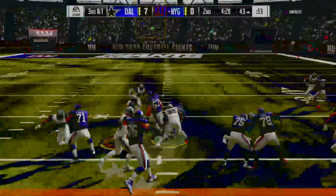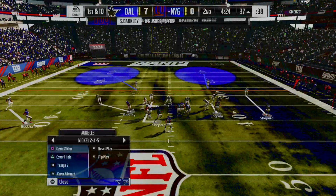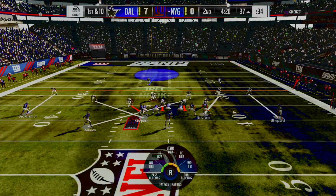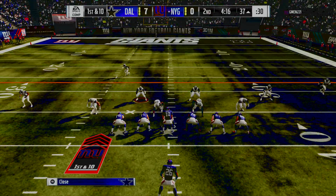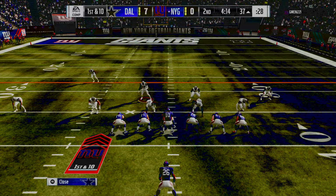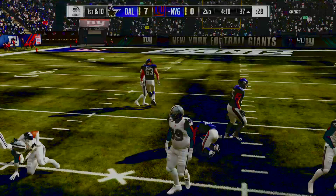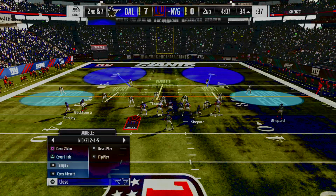A handoff to Barkley, and he will have a first down as they get him to the ground at the 37. It's a pickup of 6 and good enough to move the chains. And that's why you spend a first-round draft pick on a running back, not for just the fancy runs, but these dirty, gritty 3rd and 1s, 3rd and 2s. That's why you draft him. And he'll get 3 down to the 34-yard line.